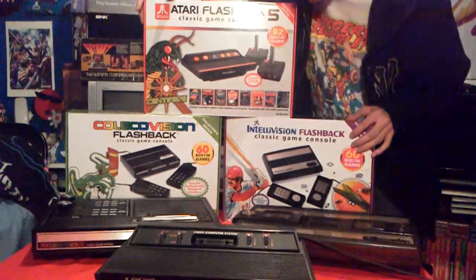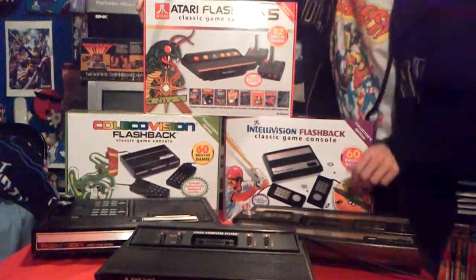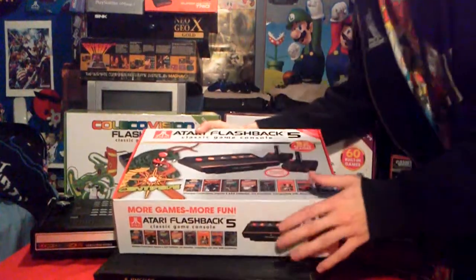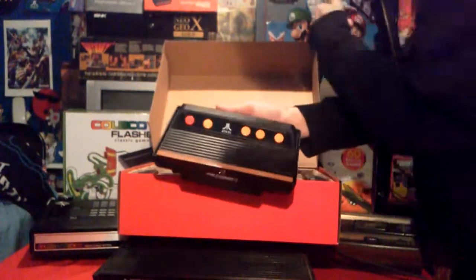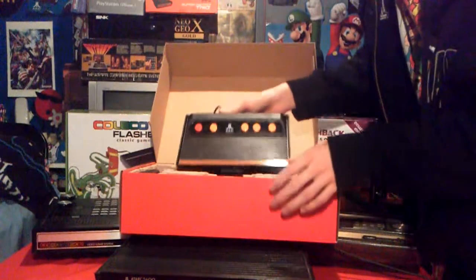So we're going to do a very quick unboxing, show off what you get with these. They're all going to be the same thing compared to the systems, and show off some gameplay of some of these games. So we might as well do the Flashback 5 first. There's the box there. These have been opened up. I got them about 2 to 3 weeks ago, and I've dabbled a little bit since then. There's the Atari Flashback 5, pretty much the same thing as the Flashback 4 model. In fact, very much the same thing. And I bet even number 3 and number 2 as well. So that's what that looks like.